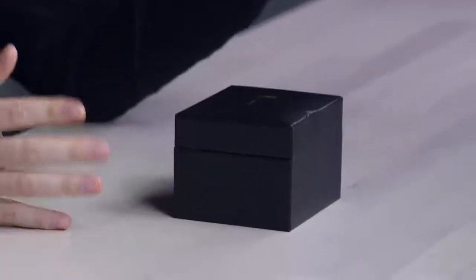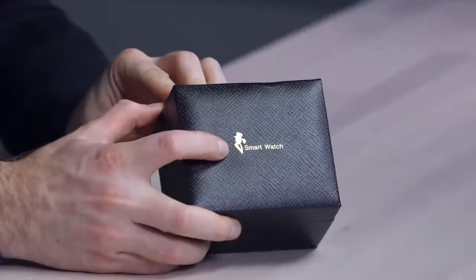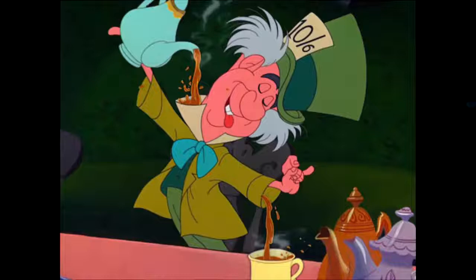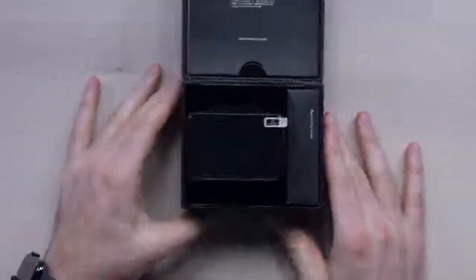Well, sometimes you see a box, you arrive here at the studio, and you sort of know you're in for a good time. See that right there? He's tipping the cap. It's like the dude in Alice in Wonderland. Mad Hatter. What do I know about this? Not very much. Will's gonna fill me in as we go along. Look at that, ladies and gentlemen.